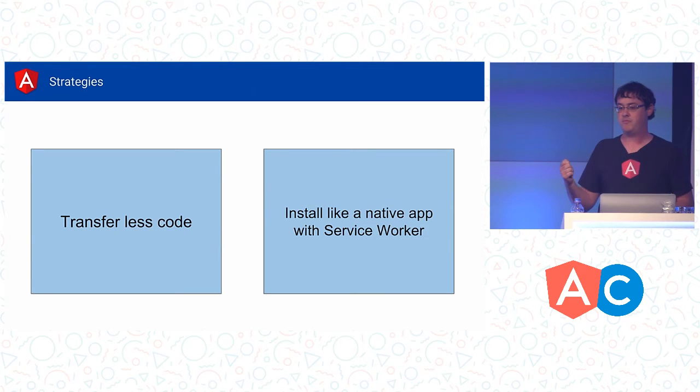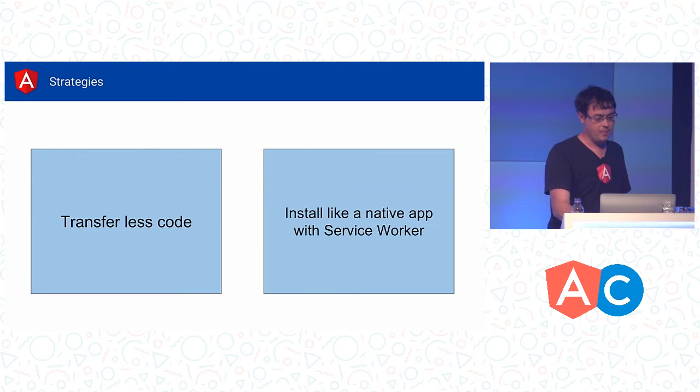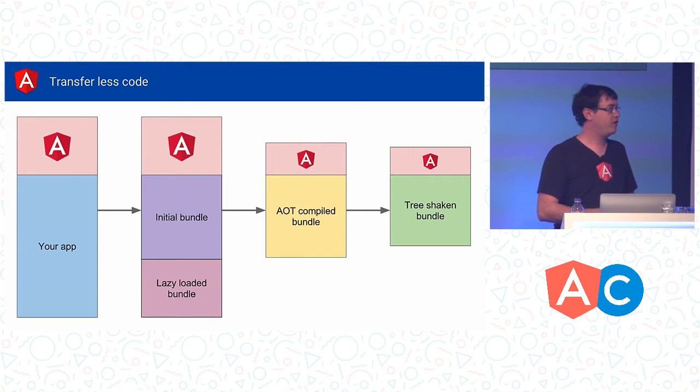And then your application boots from that. It doesn't require a network connection. We're going to do the same thing with a service worker. So how do we transfer less code?